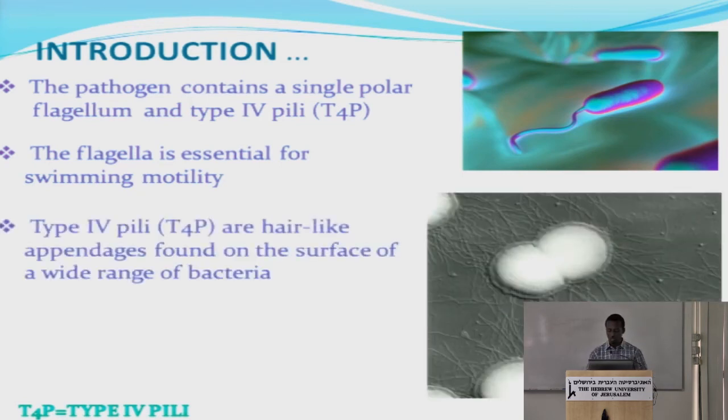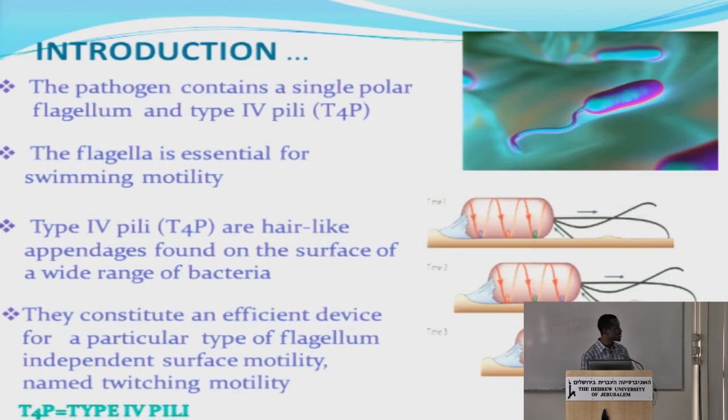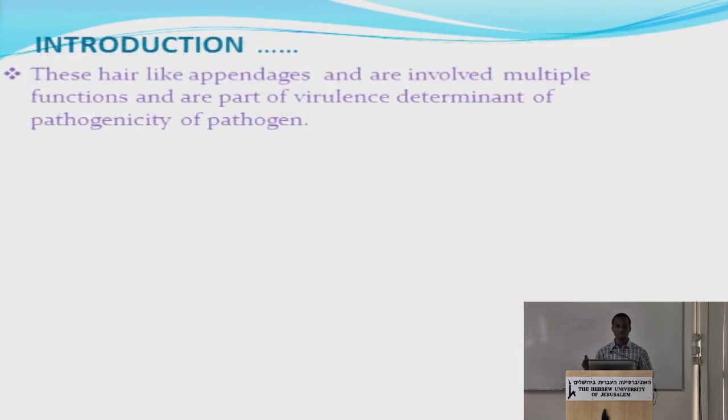This is the flagellum. The type 4 pili are hair-like appendages found on the surface of a wide range of bacteria. This is the type 4 pilus, as you can see in the picture. They constitute an efficient device for a particular type of flagellum-independent surface motility, which is called twitching motility. Twitching motility is just the retraction and the protrusion of the pili. So as you can see here from this picture, this blue spot has changed location with time due to the retraction and the protrusion of the pili.